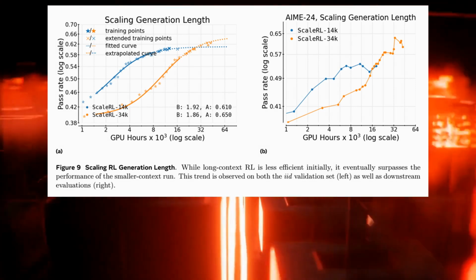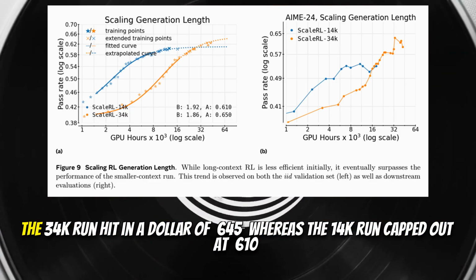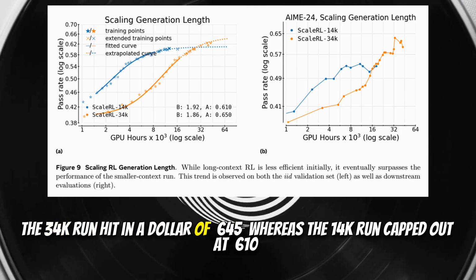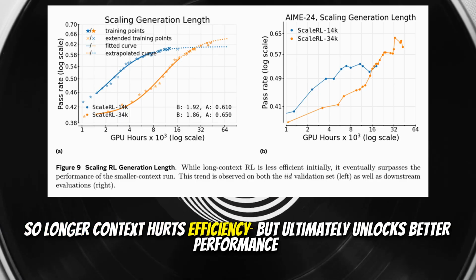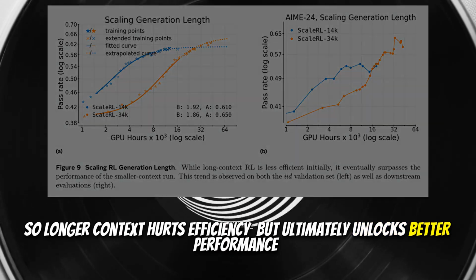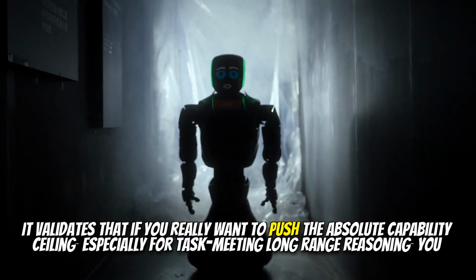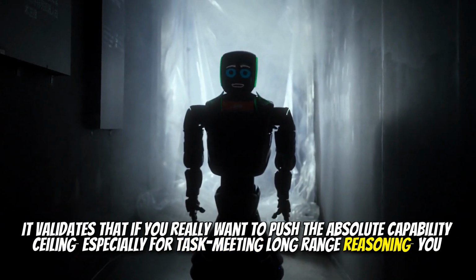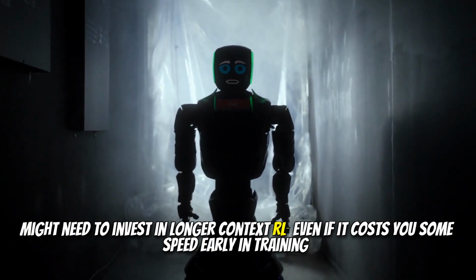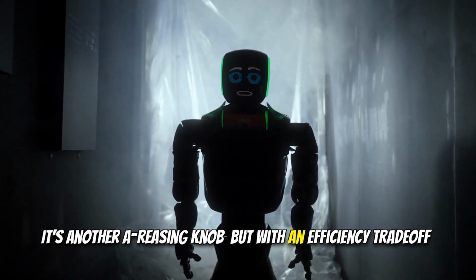Slower acceleration. Right, but it consistently resulted in a higher final asymptote, a higher A. The 34K run hit an A of 0.645, whereas the 14K run capped out at 0.610. So longer context hurts efficiency, but ultimately unlocks better performance. That seems to be the conclusion. It validates that if you really want to push the absolute capability ceiling, especially for tasks needing long-range reasoning, you might need to invest in longer context RL, even if it costs you some speed early in training. It's another A-raising knob, but with an efficiency trade-off.